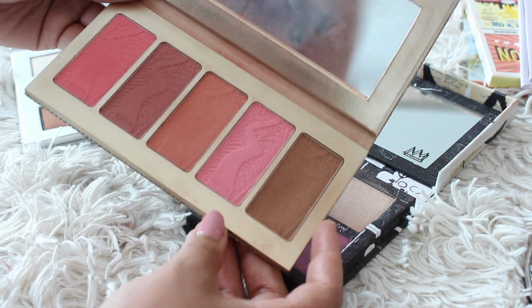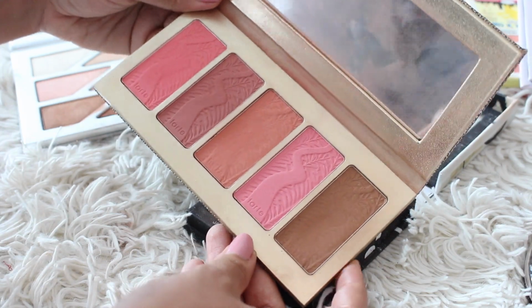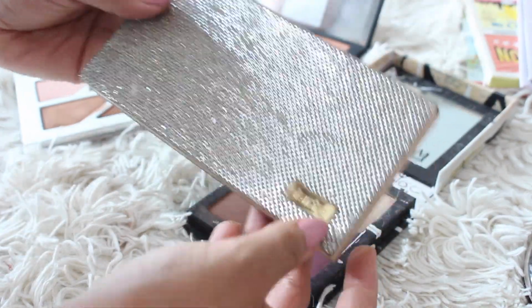Love this Tarte blush palette. This is a holiday palette they did years ago, and I think it's just, again, a great selection of shades, and Tarte's blushes are great. Packaging is really nice. It's like holiday and fun, but not too bulky.